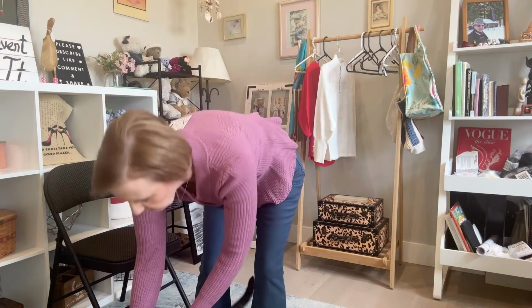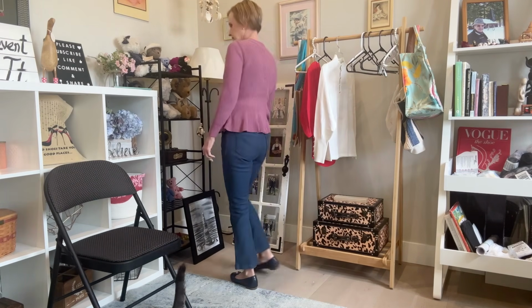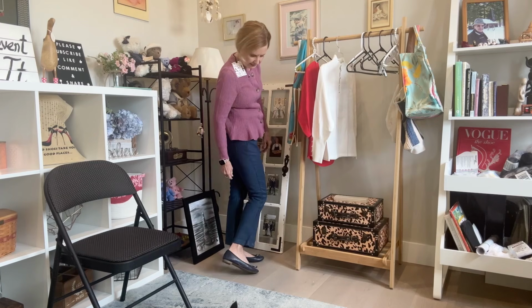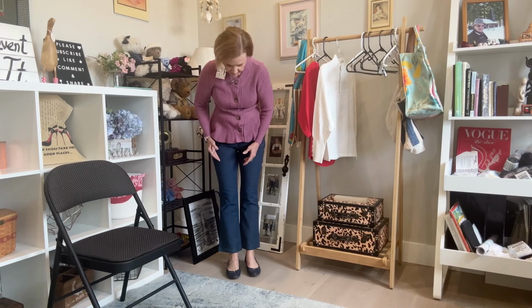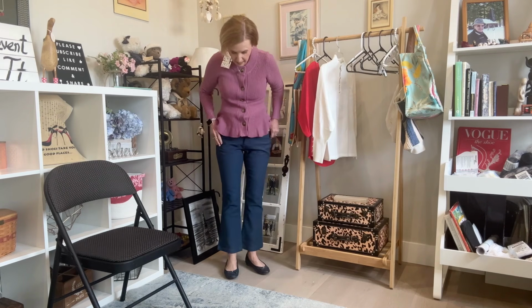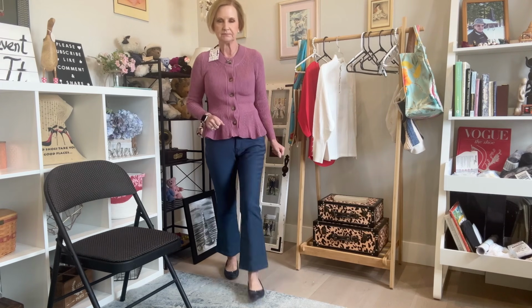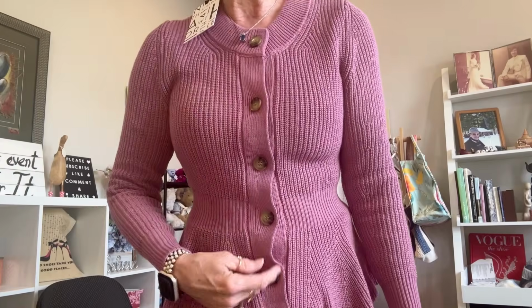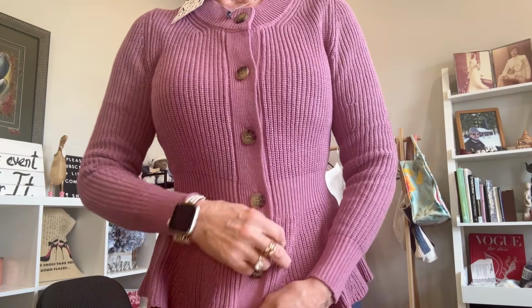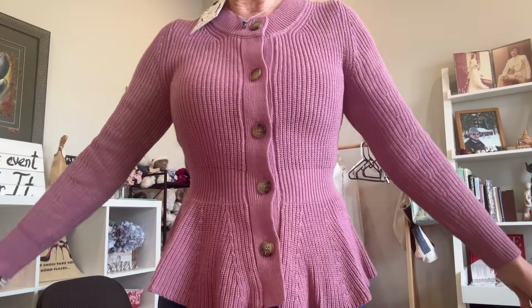So, all right, Lucy. So this is the outfit, and you can see, I just don't like the way the pants wing out like that. If they had been a straight leg, I probably would have kept them even with the length, but I don't like that at all. Okay, let's come up and discuss each piece. So this is the sweater, and you can see I need a bigger size because it's pulling. It is so cute.